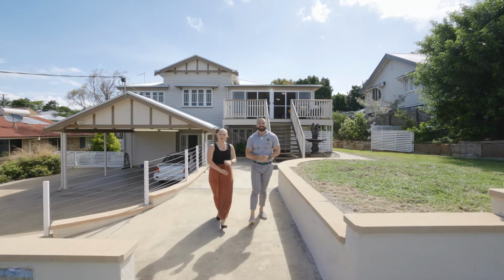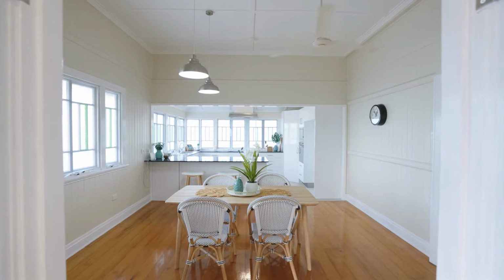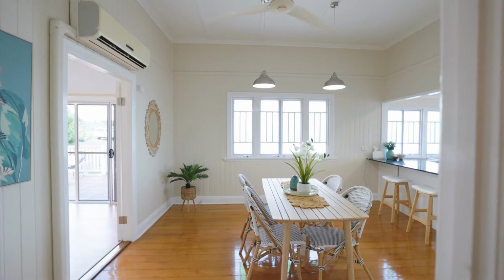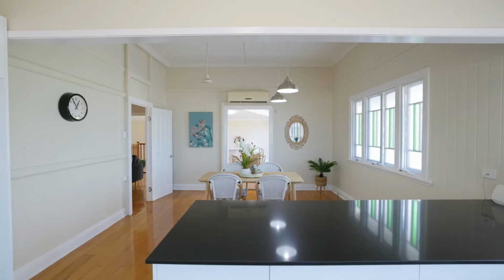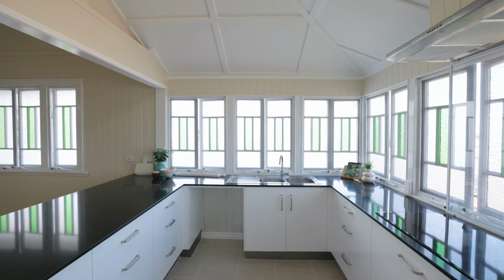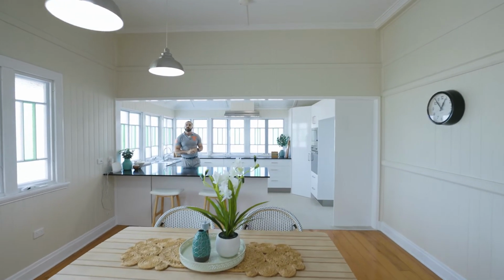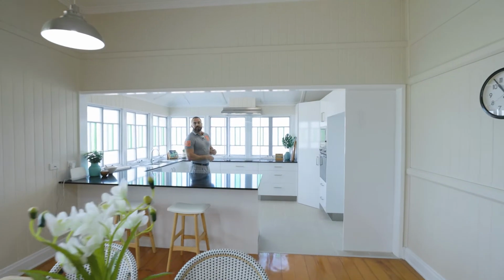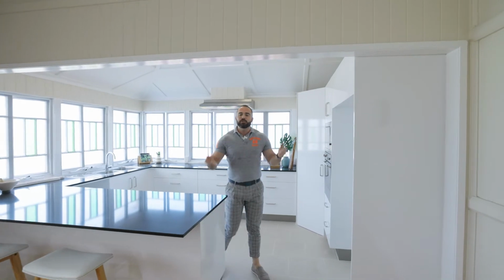Let's go for a look on through and check how much potential this property has to offer. This home is brimming with potential. This recently renovated kitchen features stone tops, Smeg steel appliances, and is the perfect place to entertain family and friends.